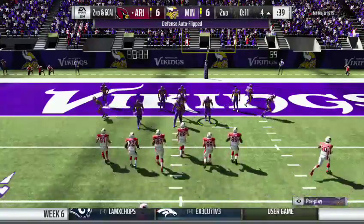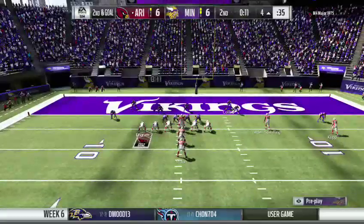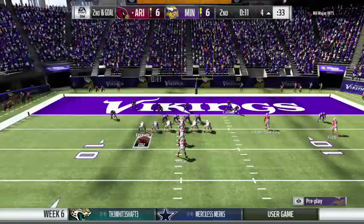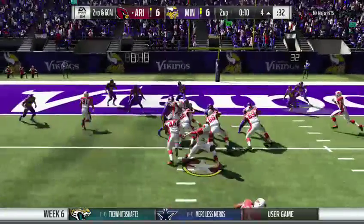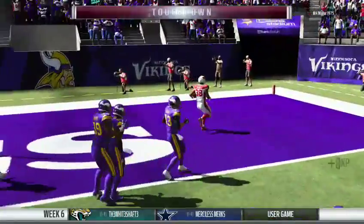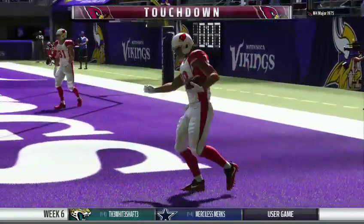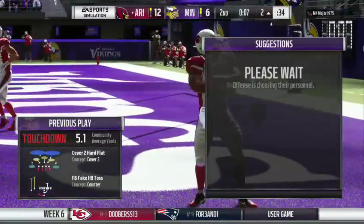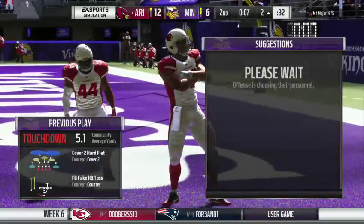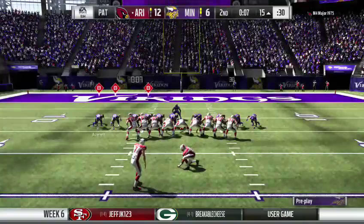Second and goal from inside the 5. They'll give it to him up the middle. And he will get into the end zone. Touchdown, Arizona. A great effort there in the final seconds of the first half. And the Cardinals are in for 6.